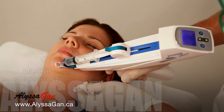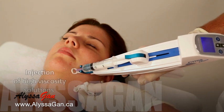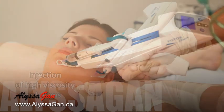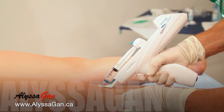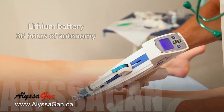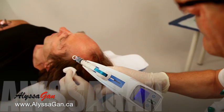Thanks to the power of its electric motor, Pistor Alliance is the only meso gun allowing injection of highly viscous solutions. Pistor Alliance runs on lithium battery with 36 hours of autonomy for 2 hours reloading time.